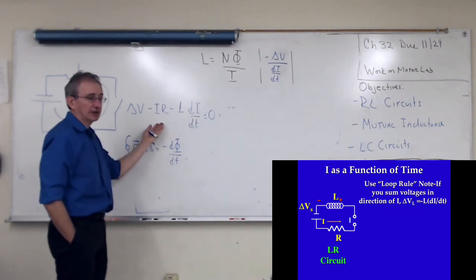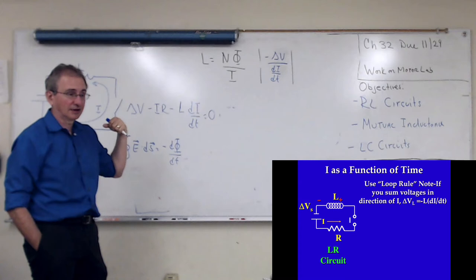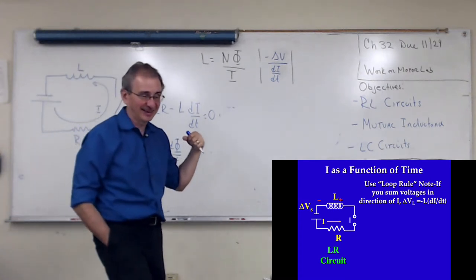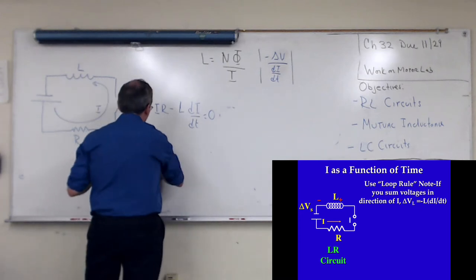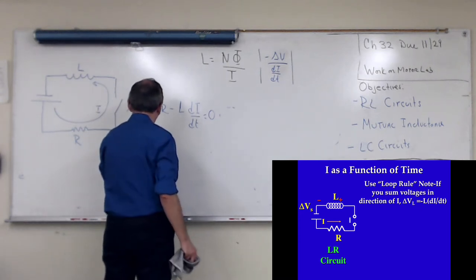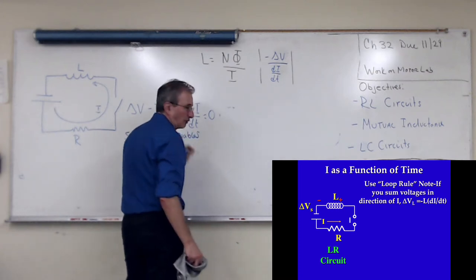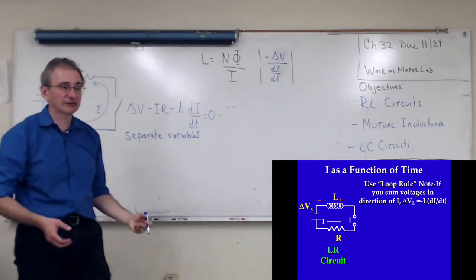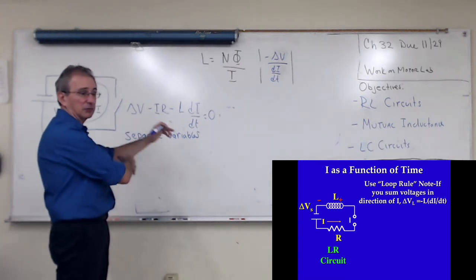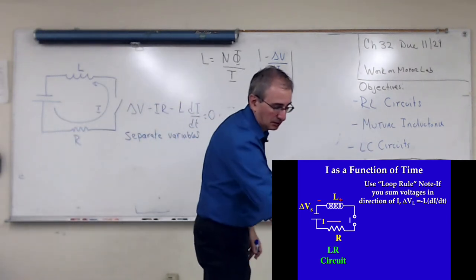So what do you do with this now? Kind of math I'm not good at yet. That's a differential equation, and this is separable. So you can separate variables. And you remember, I did that for the RC circuit. And I've done several kinds of these problems where I've separated variables and integrated. I'm not going to do that here. I'm just going to give you the answer.